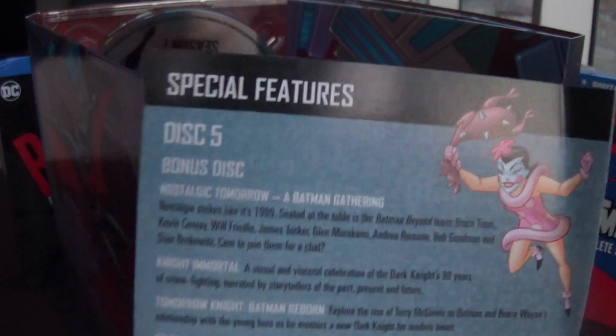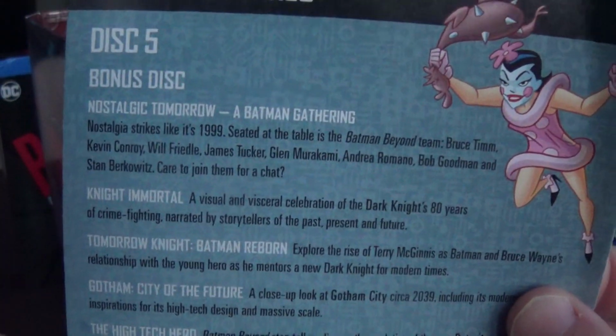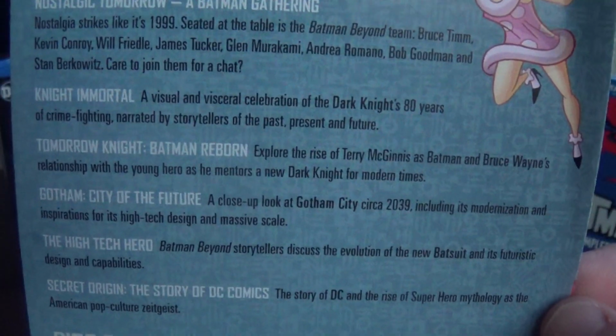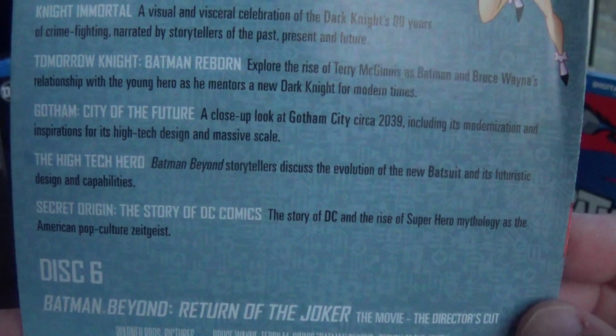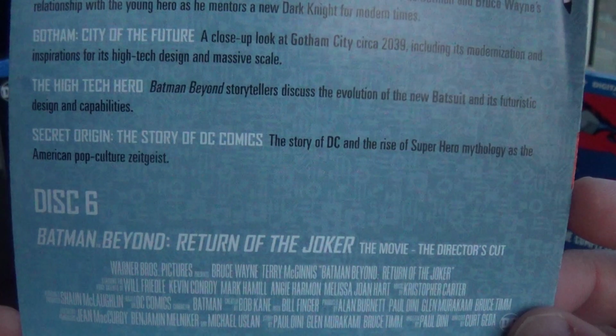And in the very back here, we've got all the bonus content. We got the bonus disc with additional features. Nostalgic Tomorrow, A Batman Gathering, Knights Immortal, Tomorrow Nights, Batman Reborn, Gotham City of the Future, the High-Tech Hero, and then Secret Origin, the story of DC Comics.